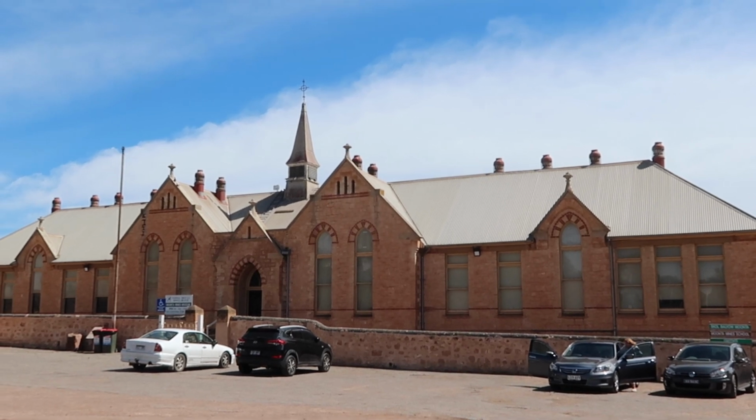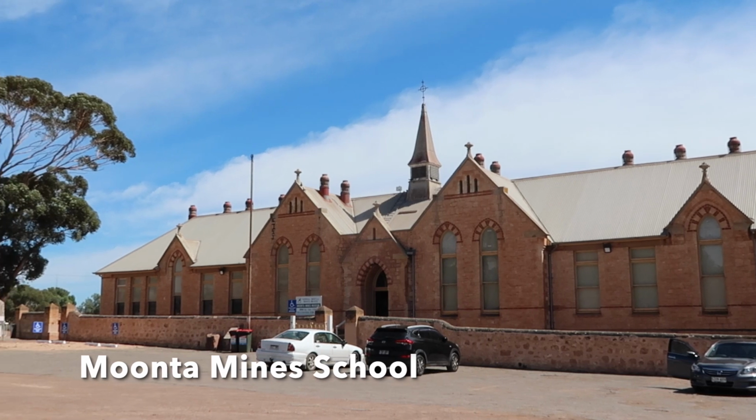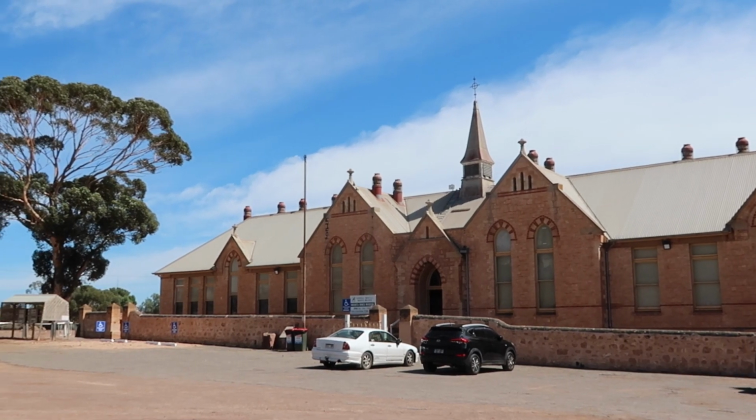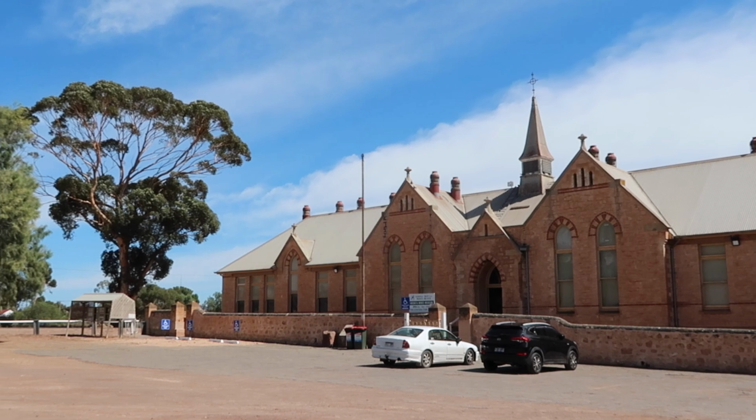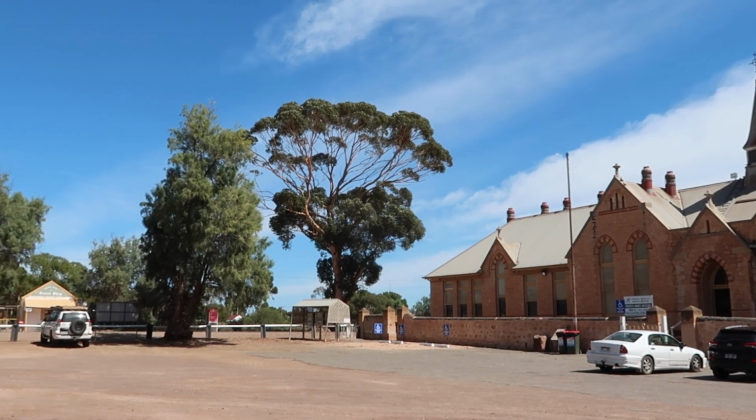Copper was found in the Moonta area in 1861, 20 years after the finds in Kapunda and Burra. It was also found in much larger quantities. The mine finally closed in 1923. The township of Moonta Mine sprang up around the mine site.